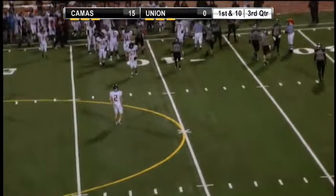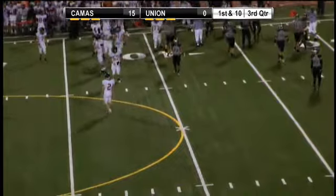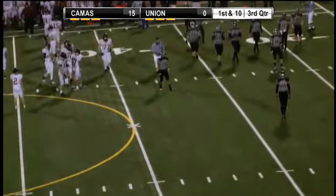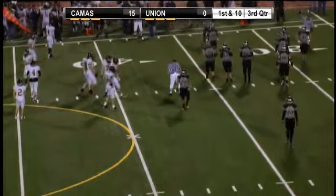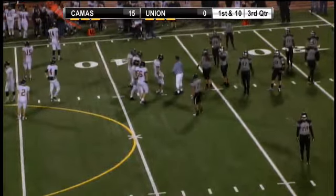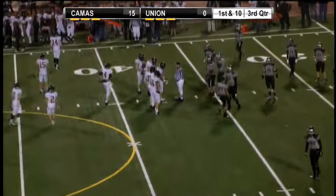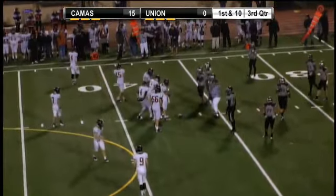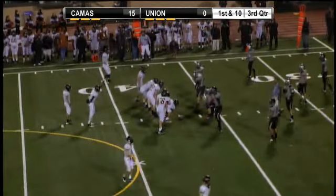Every break kind of going Camas's way right now, even the little intangibles when they have a possible turnover. It stays with the Papermakers. WIAA is just a beast. He came there and just pushed that kid back 7-8 yards. I mean, they're not hiding a thing there. They go one direction almost every time. WIAA is going that way. Norcross is running behind him, and they'll just dare you to stop it.